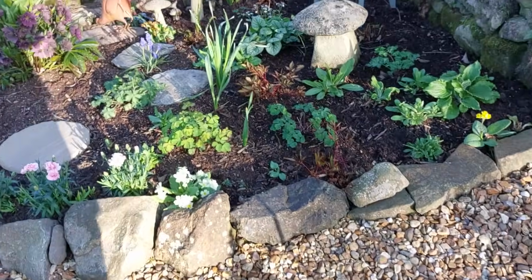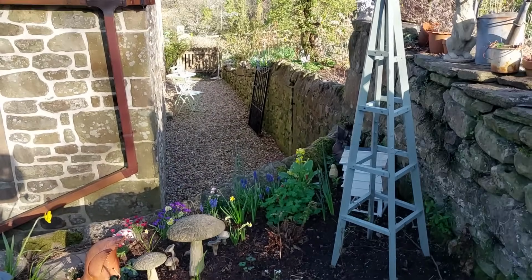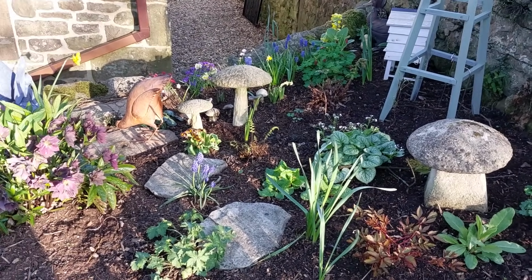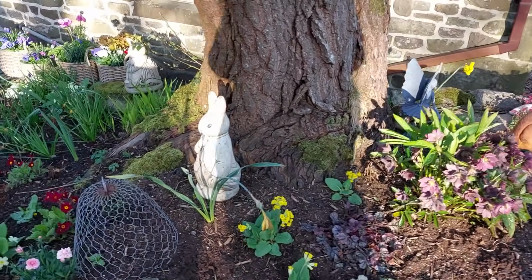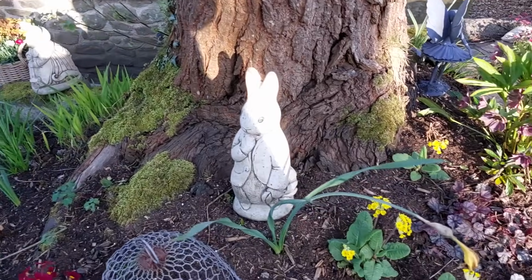I'm going to take you down here, where I was stood before, where you could see a little side table and chairs. So this is looking at it from the other side, again with our little hen. Oh, and of course we've passed Peter Rabbit. So as well as Mrs. Tiggywinkle, and Mrs. Tittlemouse there, we've got Peter Rabbit.